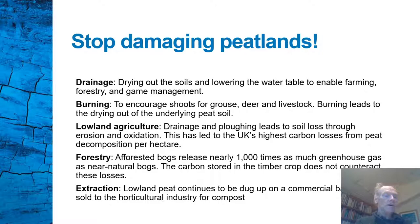Lowland agriculture is the source of the UK's peatland's highest carbon losses, and in many areas the physical soil loss is now causing concern to those whose livelihoods depend upon it. So that's encouraging to see shoots of change, particularly in East Anglia.